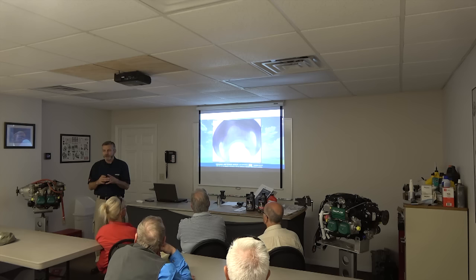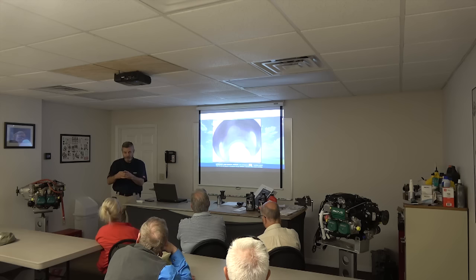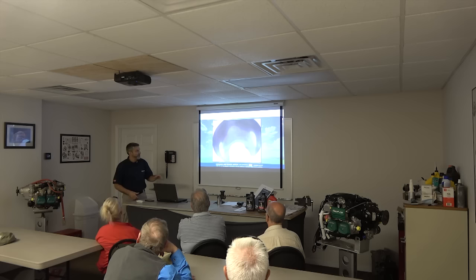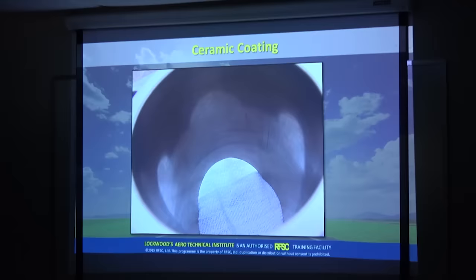On these engines, the cylinder is aluminum, so the piston and the cylinder are the same material. As they go through the temperature range, they both grow and contract at the same rate, which is really ideal. Now, the way they can get away with that is that they put a ceramic coating on the inside of that cylinder. That gives it the hard surface for the wear properties. You can see the cross-hatching on that cylinder right there. That cylinder has 1,500 hours on it.